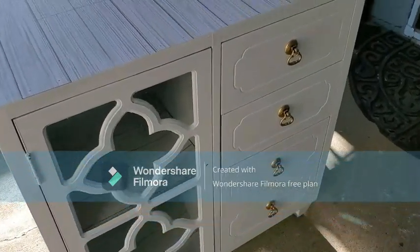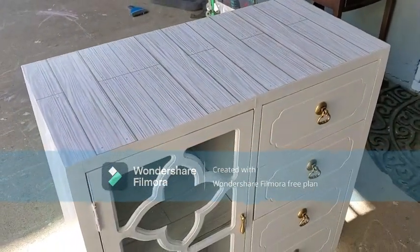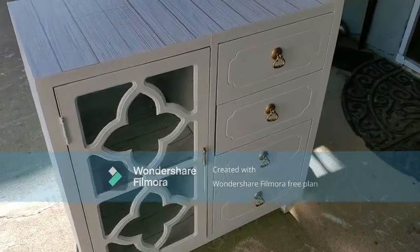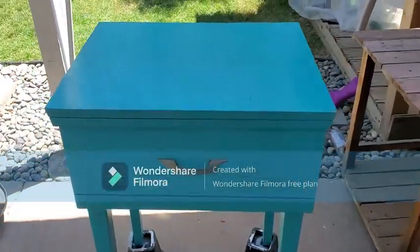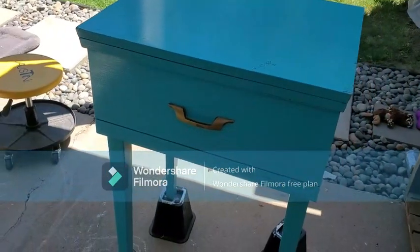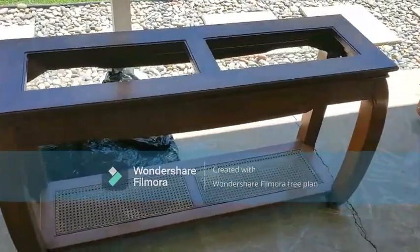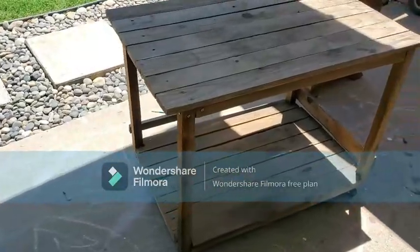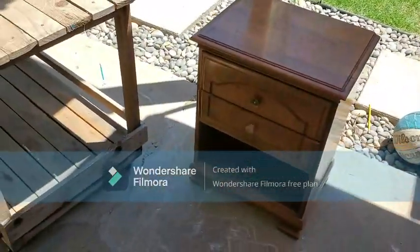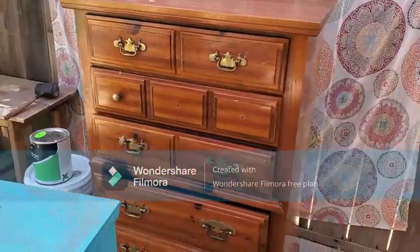But yes, all of these pieces, I enjoyed refinishing them, and the outcome of them this year has been amazing, because I've been able to transform lots of pieces of furniture and actually expand the quality, as well as trying new things that I have not done before. So it was really nice, and it was very exciting to do all of the furniture flips that I have done throughout this entire year.